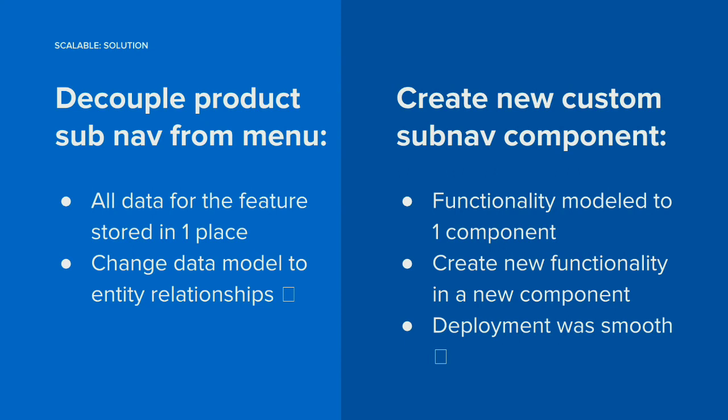So we included one new component and one change to the data model, and it was a pretty seamless deployment because we could just push up that new component. Then Chelsea's team had access to new tools that they could use to create new relationships, and the feature was changed. The entire data model behind the product architecture was swapped out for a different one.